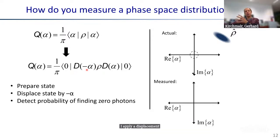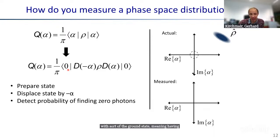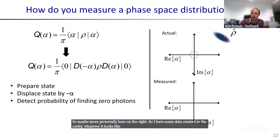So again, I move it in phase space, and then I ask the question, okay, what's its overlap with the ground state, meaning having no photons in the cavity? So maybe more pictorially here on the right. I have some state I created in the cavity, whatever it looks like exactly. So what I do now is I start with that state, but I now apply the displacements I just talked about.